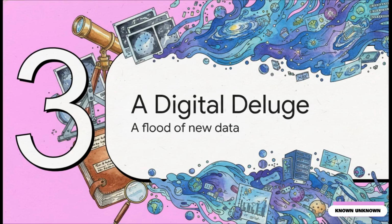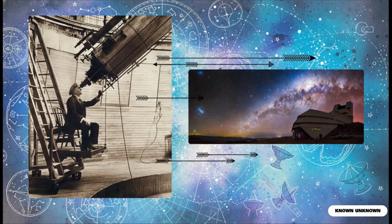So, if the past was all about painstaking, hands-on detective work with glass plates, the present? Well, the present is about dealing with an absolute flood of digital information. To really see how much has changed, just look at this. On the left, you've got an astronomer in the early 20th century. On the right, the Vera C. Rubin Observatory in Chile, the absolute cutting edge of time-domain astronomy. But here's the wild part. The basic technique is exactly the same. You're still just comparing pictures of the sky from different times to see what's changed. The difference is the scale, which is just staggering.